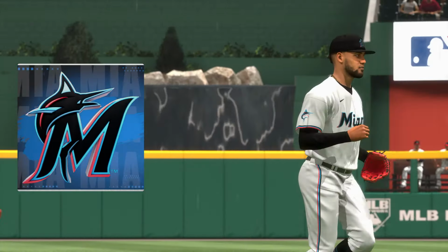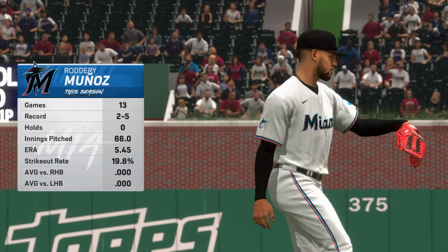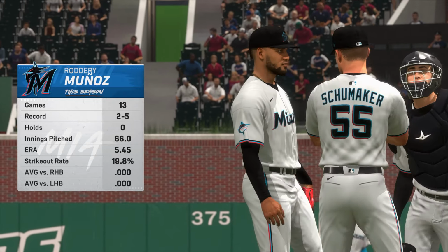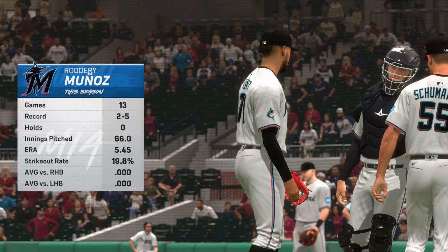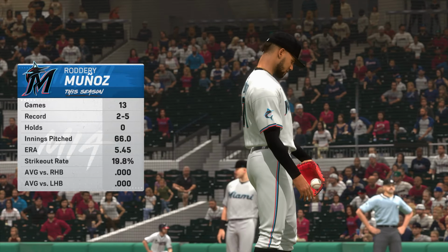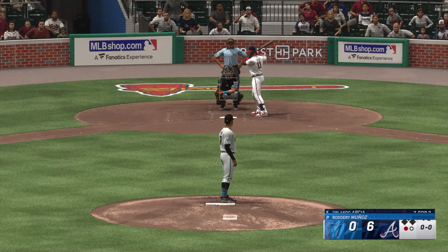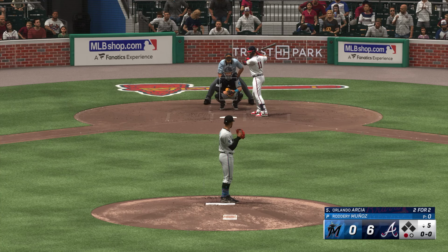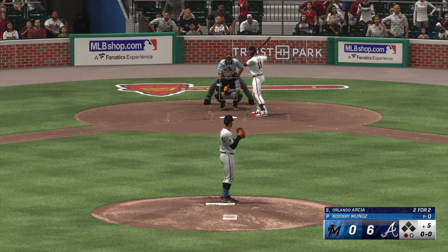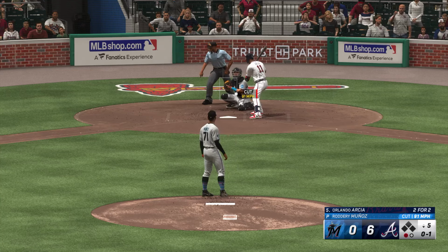Number 71 on the pitch here. Well, home runs have been a problem this year. Not doing a great job keeping the ball in the yard so far this season. So we'll see if that factors in. One out, base is empty. So now to the plate for Atlanta, Orlando Arcia. 0-1.